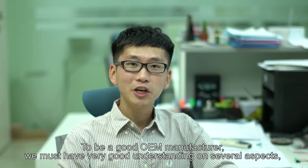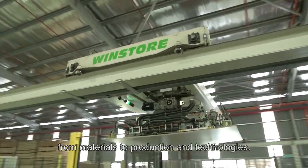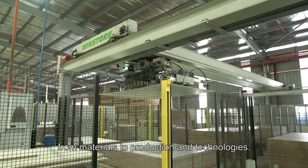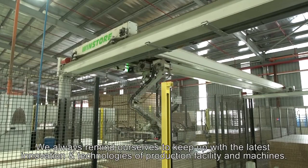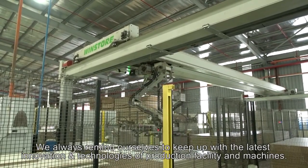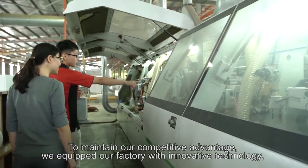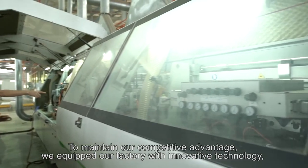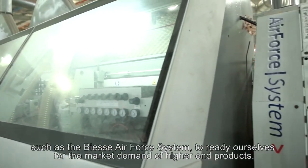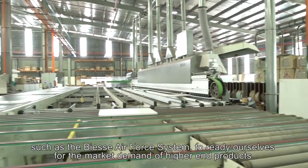To be a good OEM manufacturer, we must have very good understanding of several aspects, from materials to production and technologies. We always remind ourselves to keep up with the latest innovation and technologies of production facilities and machines. To maintain our competitive advantage, we equip our factory with innovative technology, such as the Biesse Air Force system, to ready ourselves for the market demand of higher-end products.